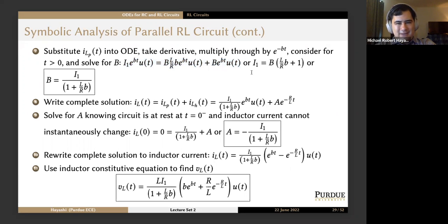So all of these u of t's just become 1. And we'll get I1 is equal to b times the quantity L over R times b plus 1, or b is equal to I1 over 1 plus L over R times b. Notice the units check out. Lowercase b has units of 1 over seconds, and L over R has units of seconds. So this is just a number in the denominator, which makes sense because we're adding them together.